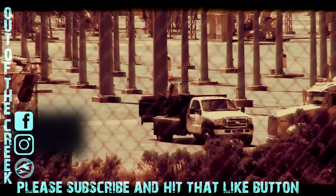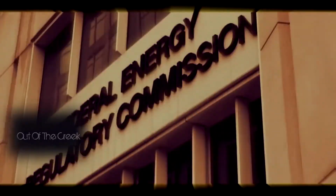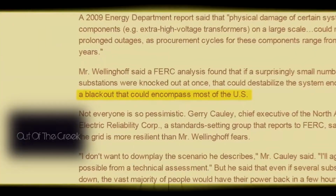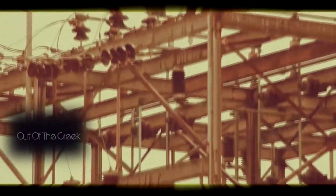In response to security risks exposed by the San Jose attack, FERC conducted a classified study in 2013. According to the Wall Street Journal, that study revealed alarming results. They didn't want the report publicized because our vulnerability is so great. They concluded that an attack on just 9 out of 55,000 substations, if you knew which 9 substations to attack, you could basically plunge the whole United States into a blackout that would last 18 months.